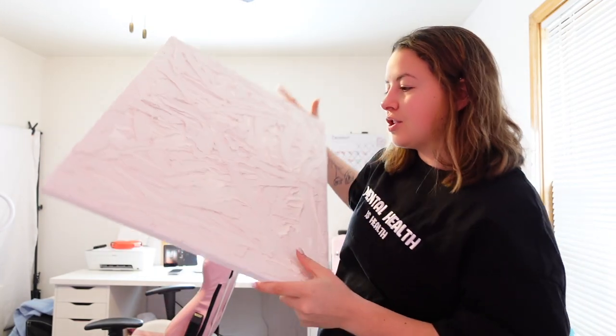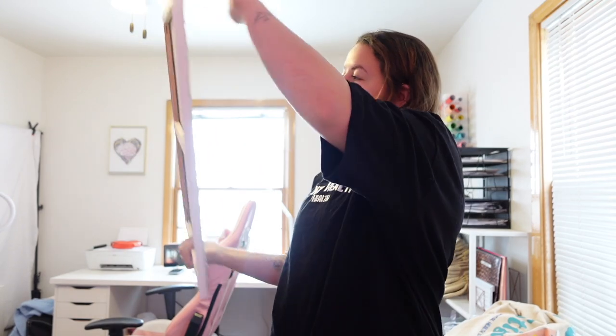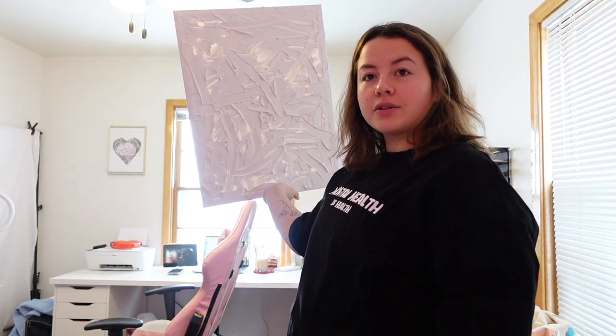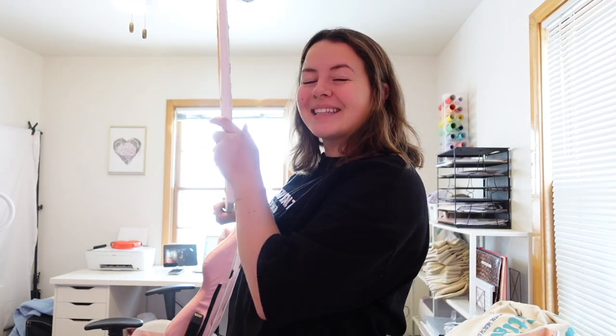The canvas I created last night is officially dry, and honestly I'm not gonna paint it. I kind of like how it looks different, and yeah, I think we're just gonna leave it. It looks really weird on camera right now, but you'll see when it's officially up. Now let's finish off this wall.